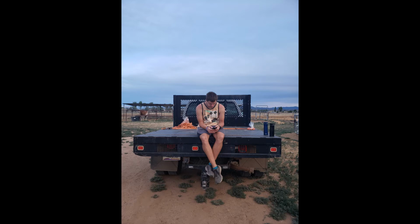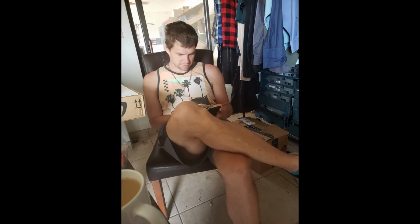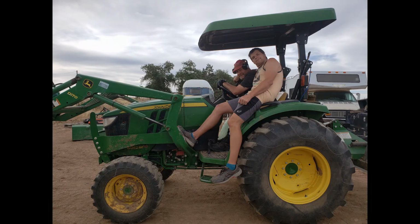Living on a farm, Carl had access to many pieces of machinery, farm trucks, tractors, welders, cutters, you name it. The perfect place to build a tiny home, right? Wrong. And we'll discuss why. So this was some mule he saw on the way back to the farm. That's me figuring out some information.